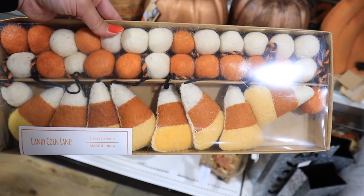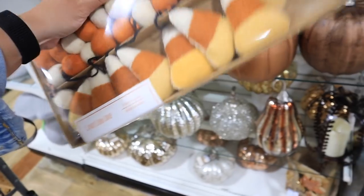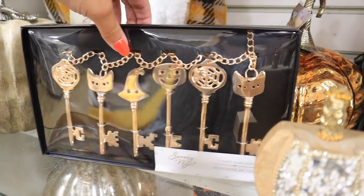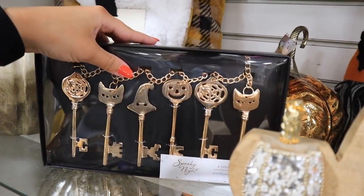This candy corn garland is so darling. I love it. 6 feet of garland for $16.99. There is this little chain garland. It's also 6 feet and it has little keys on it with different Halloween symbols like cats and pumpkins and little ghosts and witch hats.